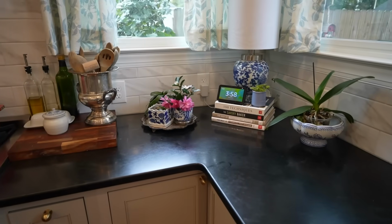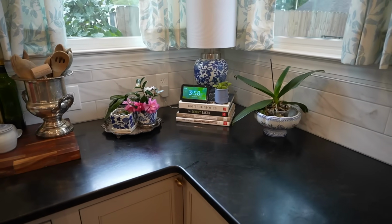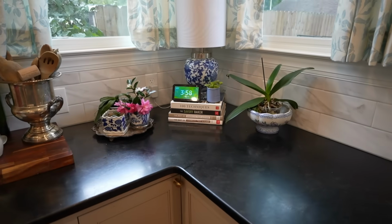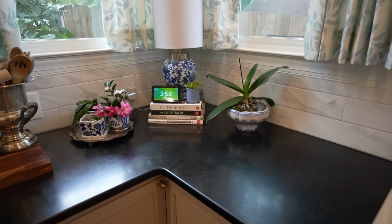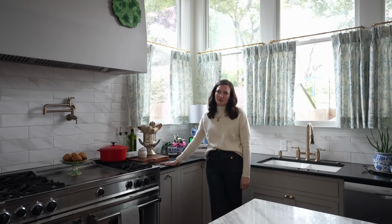I also really wanted soapstone, but it was just not in the budget. This is black granite, and I honestly love it more than soapstone. It is not as temperamental. It's basically indestructible, and it was, I think, 1/5 of the price. So this was just such a good choice for us.